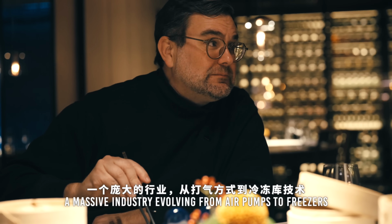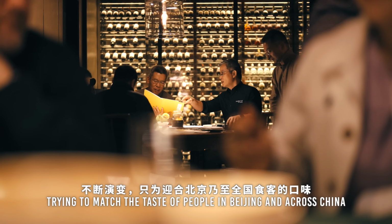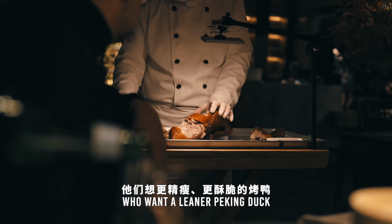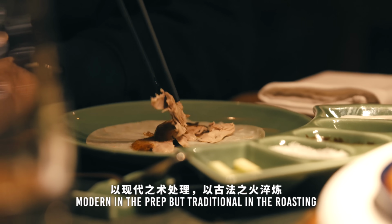So this is Peking duck in China, 2025. A massive industry, evolving from air pumps to freezers, from wood-fired cooking to digital combi ovens, trying to match the taste of people in Beijing and across China who want a leaner Peking duck. But for me, Sheng Yong Xing is the right mix. Modern in the prep, but traditional in the roasting.